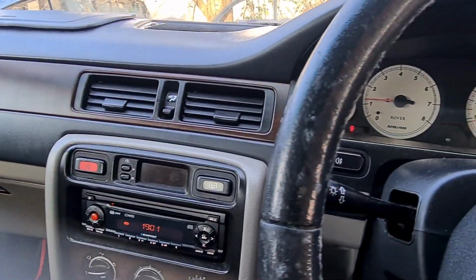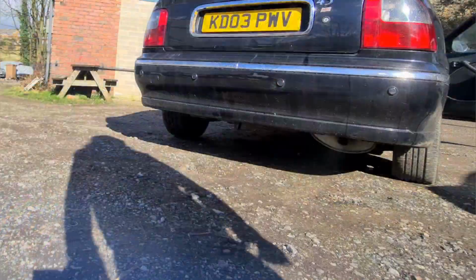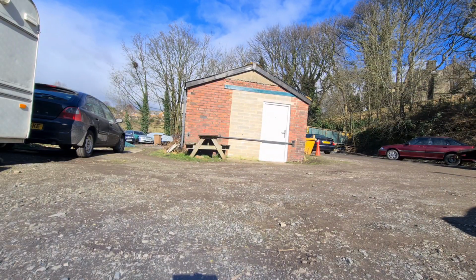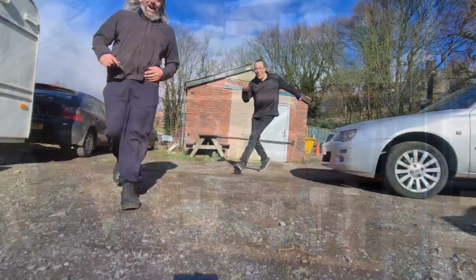Well, blimey, I wasn't expecting that. I just put the jump leads on and it started. This wave signifies the arrival of a man called Dave. And this man called Dave is the man who's coming to collect the car called Knackered Horse. He wasn't alone either, because also arriving now is Mr. Boaty.